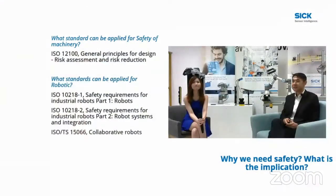So what other references are we taking on? Good question, Rachel. In general, for design for risk assessment and risk reduction of machinery, you could have a look at ISO 12100. For more specific machinery like robotics, check out ISO 10218-1, Safety Requirements of Industrial Robots, Part 1.